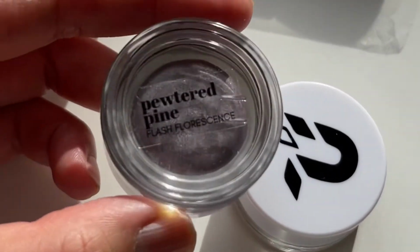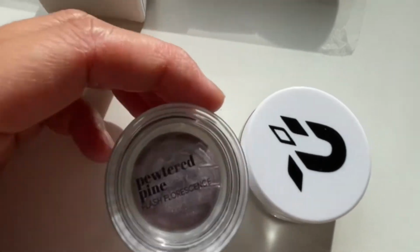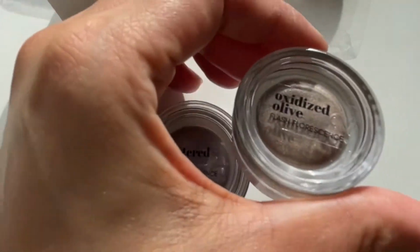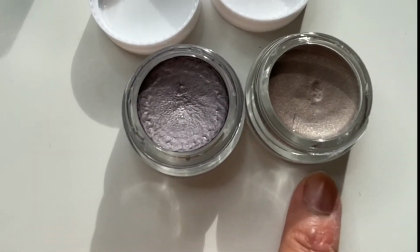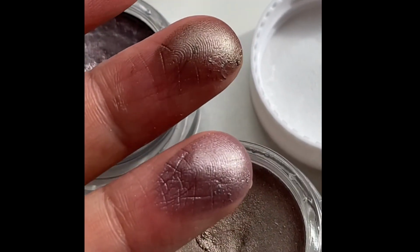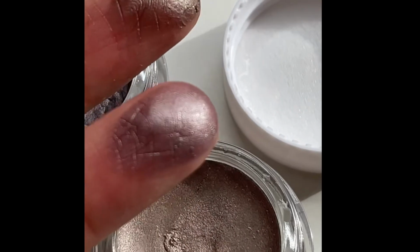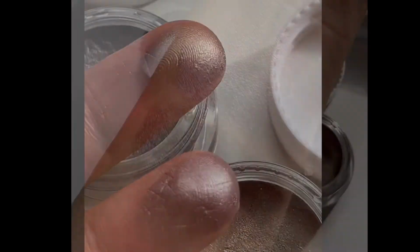So this is Pewtered Pine. This is Pewtered Pine. Sorry for that little snafu. And this is Oxidized Olive. These are Pewtered Pine here and Oxidized Olive. Okay, so really close up, this is Oxidized Olive on top and Pewtered Pine at the bottom. And I'll do swatches on my skin as well.